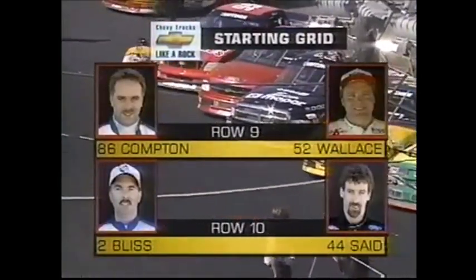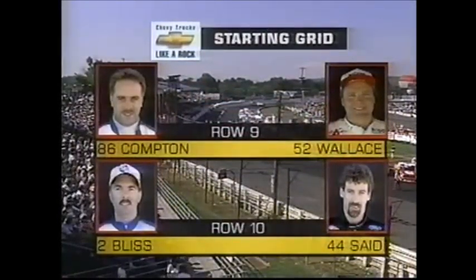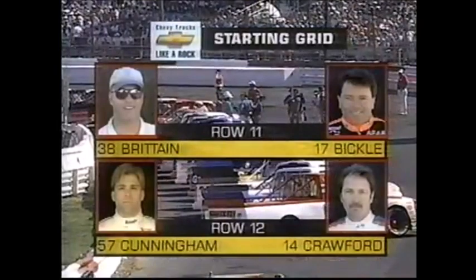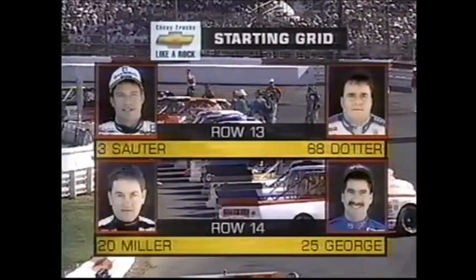Stacy Compton and Mike Wallace, who's making his first visit here to Flemington. Mike Bliss, who finished second here a year ago, and road racing ace Boris Said. Another local favorite, that's Pete Britton in the Auto Palace Chevy truck. And Rich Bickle banged up from his injuries at the Brickyard. Brian Cunningham and Alabama's Rick Crawford. Jay Sauter and Bobby Donner.